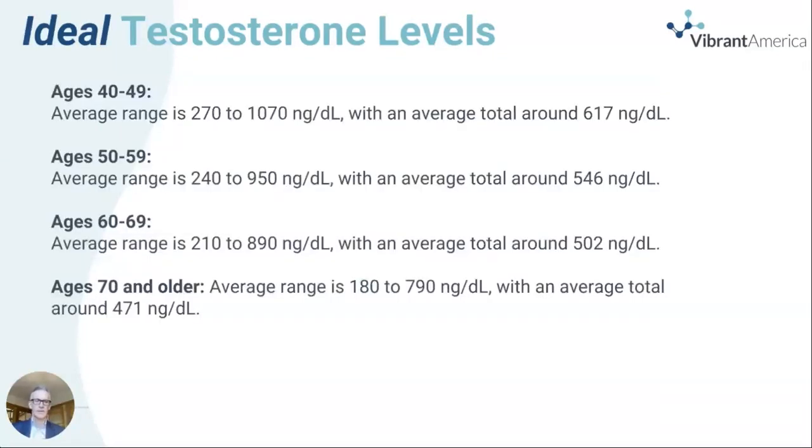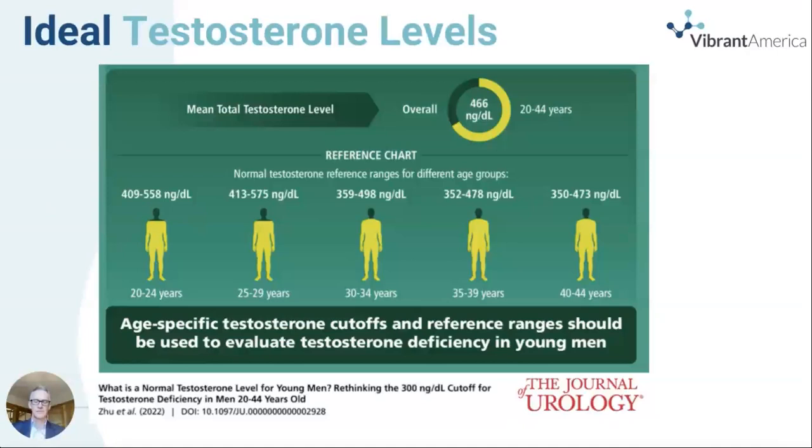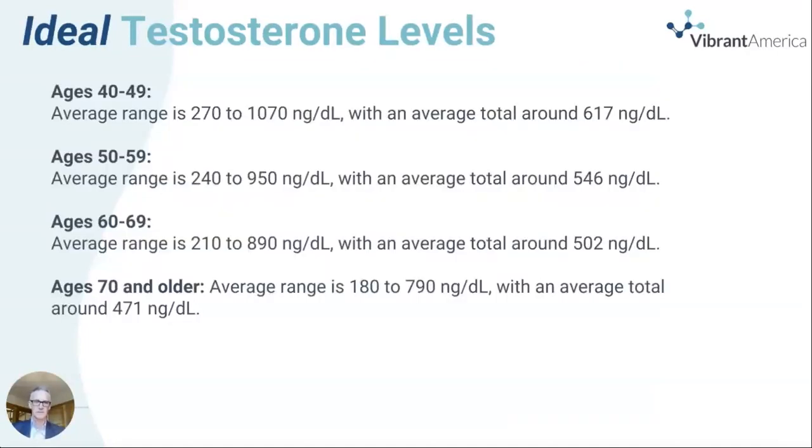Now, you'll notice back in the slide, it only goes up to 44-year-old guys. What about the rest of us, the older guys? So I dug around and found these other ranges from various sources. Now, the problem is that there isn't one be-all source that says this age of a man should have this level of testosterone.